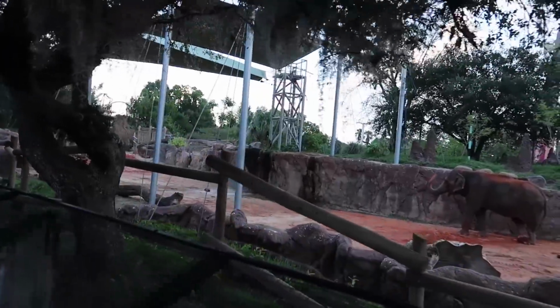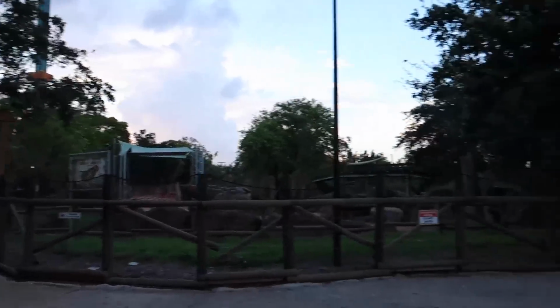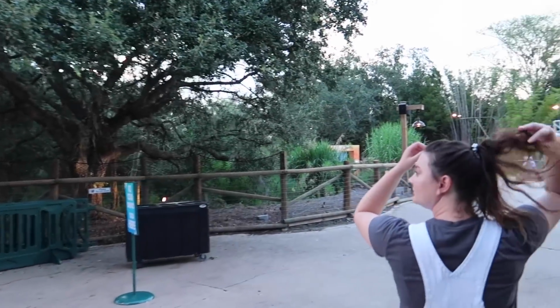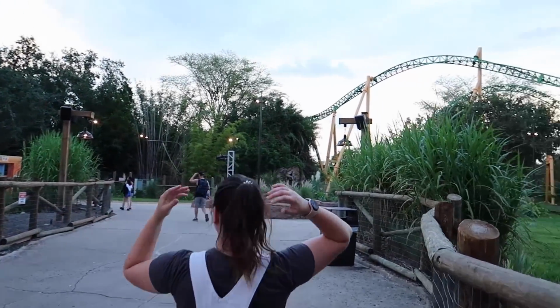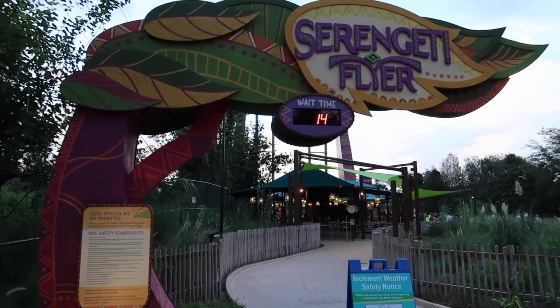There's some elephants over here. That's adorable. And then Serengeti Flyers in the back. So we're trying to get over to the new Serengeti Flyers area just to see what it looks like. Allegedly it's a 14-minute wait right now. I want to go look at this before we ride it.